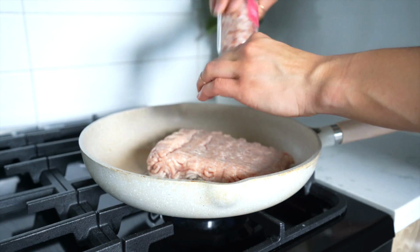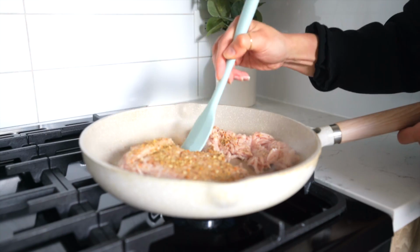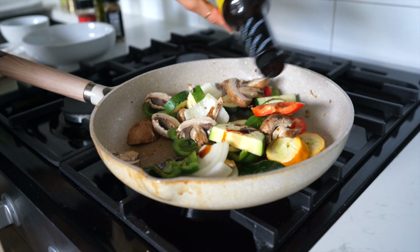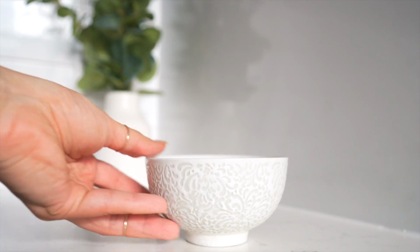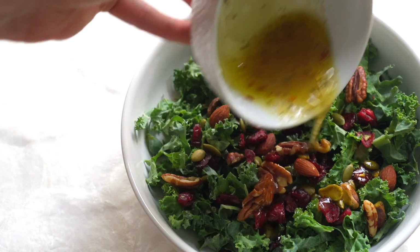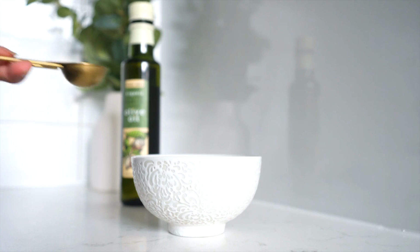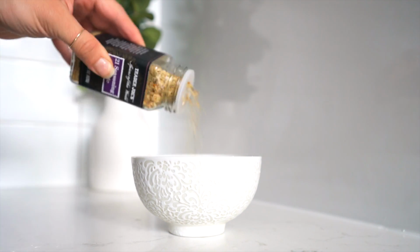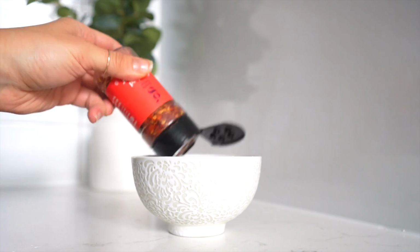I seasoned it with pink salt, Trader Joe's seasoning, coconut aminos, crushed red pepper, and black pepper. For the veggies, I seasoned them with coconut aminos and black pepper. And for the salad dressing, this was JLo's salad dressing. She mixes olive oil with fresh lemon, and I also added in some Trader Joe's seasoning and crushed red pepper.